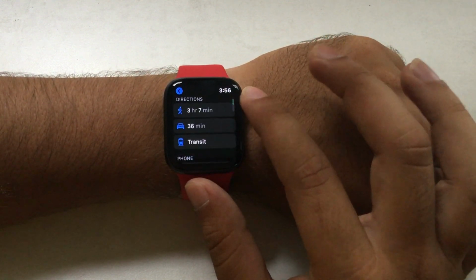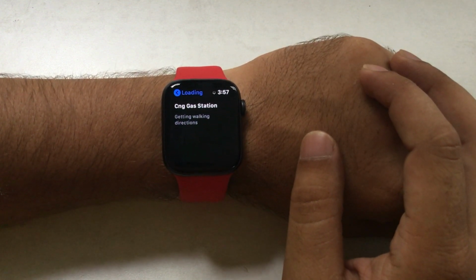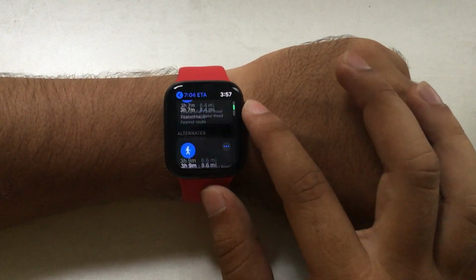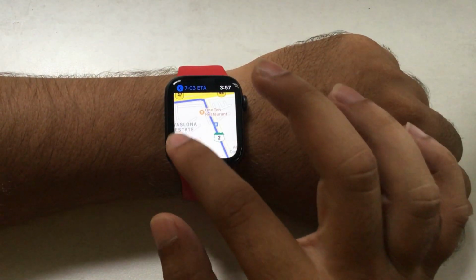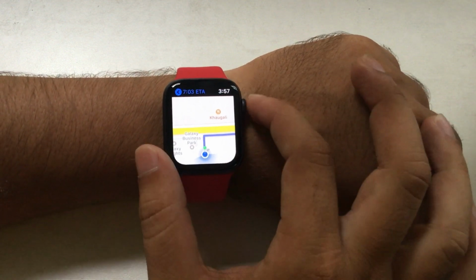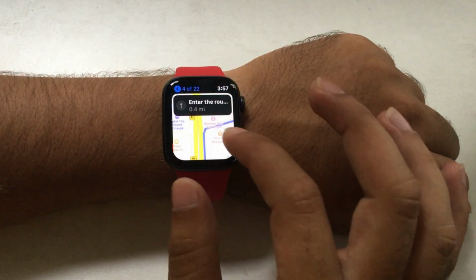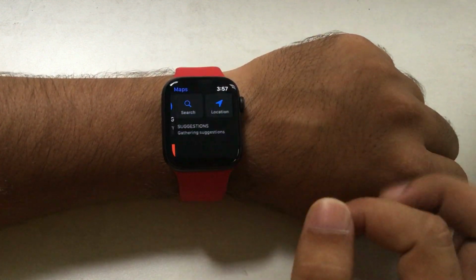Tap on gas station to get the direction. See different routes using the digital crown button. Once you select, we can see the ETA. Check different directions on small screens very easily and recenter your location using the arrow icon on the Apple Watch screen. We can end the route anytime or after we complete our journey.